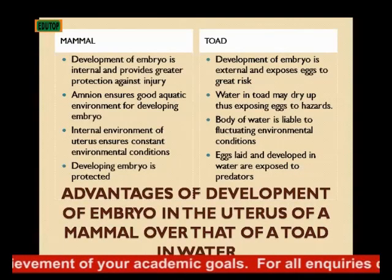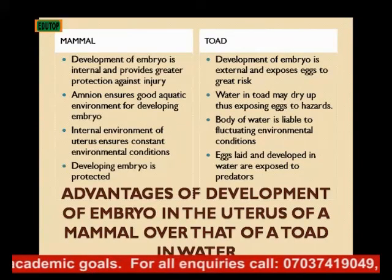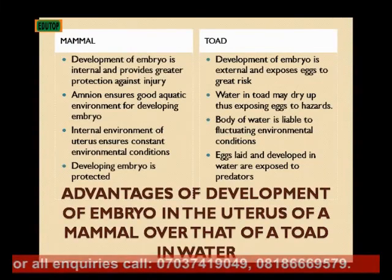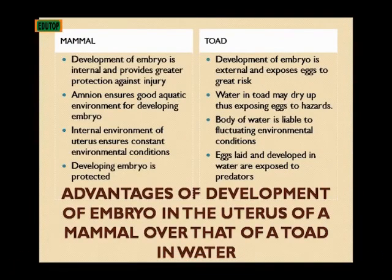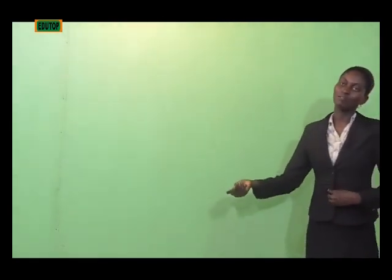In a mammal, the developing embryo is protected inside the mother, but in a toad, the eggs are laid and develop in water and are exposed to predators. Any predator can come and pick up the egg of a toad, but it's not possible for that of a mammal. So those are differences between the young of the mammal being in the uterus and that of the egg of a toad being in water.